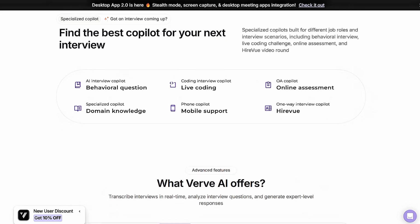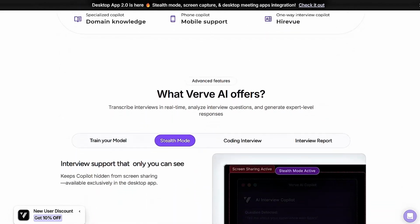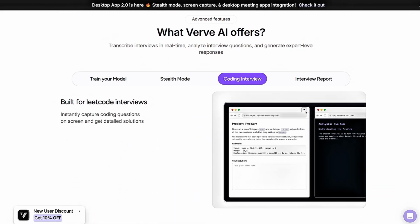It also comes with coding interview help, online assessment solvers, domain-specific specialists, and phone interview support to cover everything from HR rounds to technical screens.